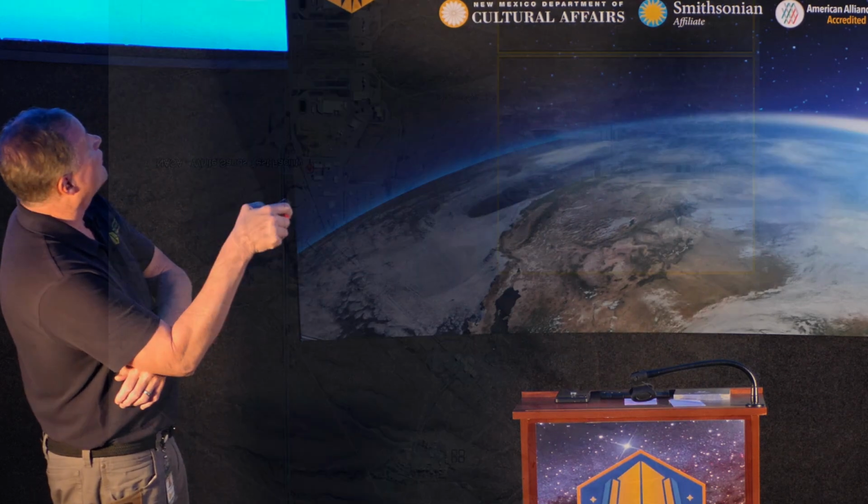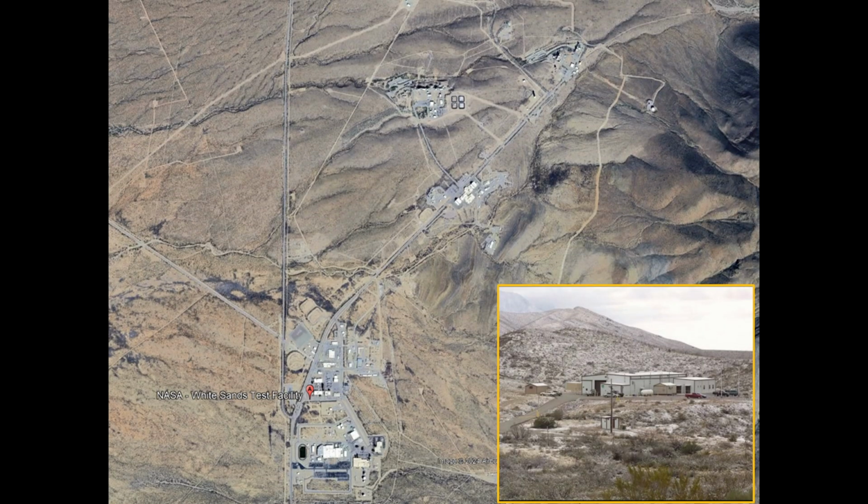So what have you got? This is the White Sands Test Facility. These are the main areas. The headquarters is right down here in this area. Oops, excuse me, in this area right here. The Remote Hypervelocity Test Lab is out here, kind of far away from everything else, for very obvious reasons.